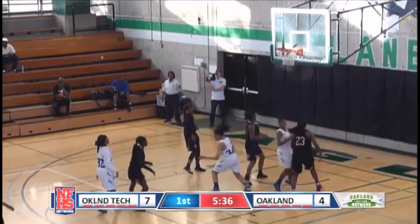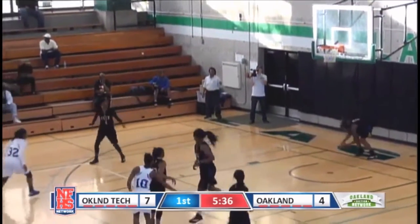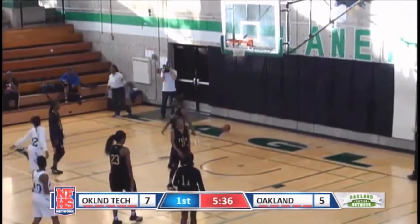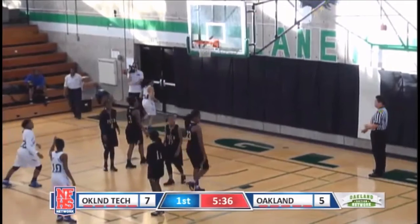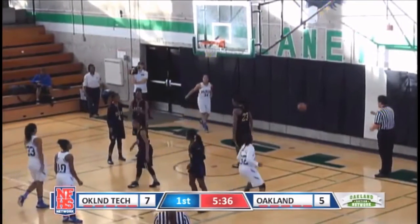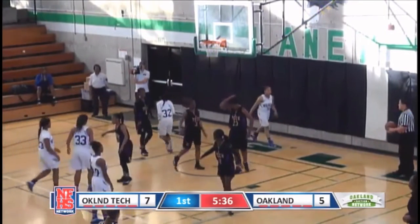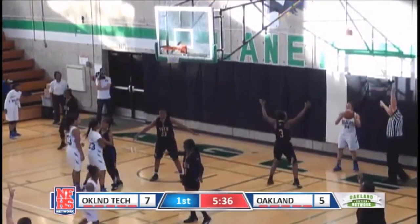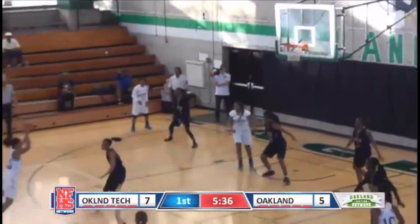But she's trying to get to go to the University of California, so she has not quite accepted that offer. She did cash in her second free throw. And so the score is now set at 7-5, clock stopping 5 minutes and 37 seconds into the first quarter.